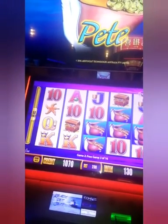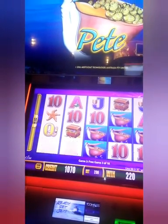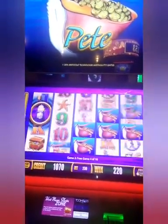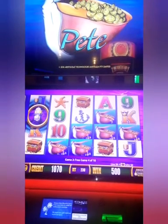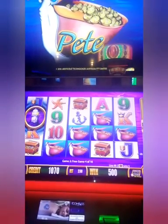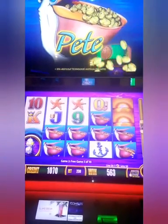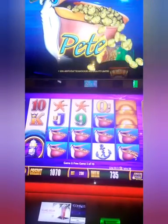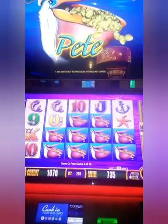They stay locked. I didn't know that. Nice. So the Pelicans lock. Nice. More. Halfway through the bonus. Come on. There we go.